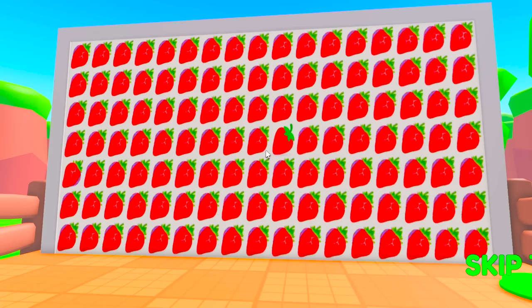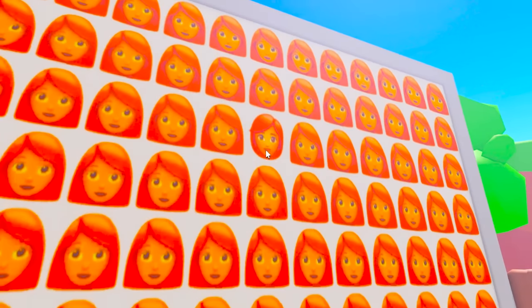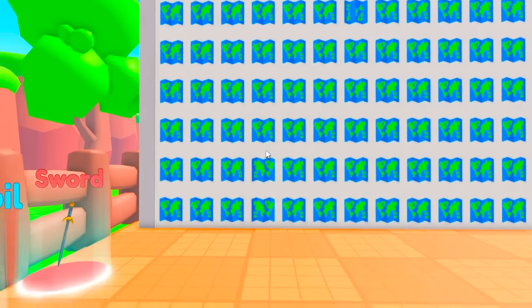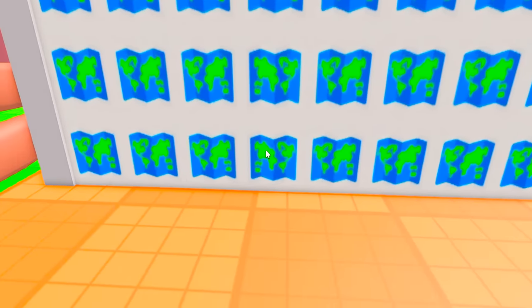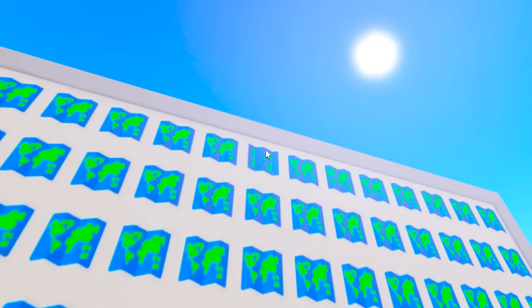Okay, Tyler, this one's pretty obvious. We have a bunch of strawberries, and then we have this cartoony strawberry. Yeah, this one's pretty obvious, too, because the shape is different right there on the hair. All right, guys, this one is not so obvious. Wow, look at all these different maps. Maybe one of them looks different. Oh, look, Zoe. Wait, this one's flipped right here, and so is this one. Wait, what? Oh, that one's completely different.